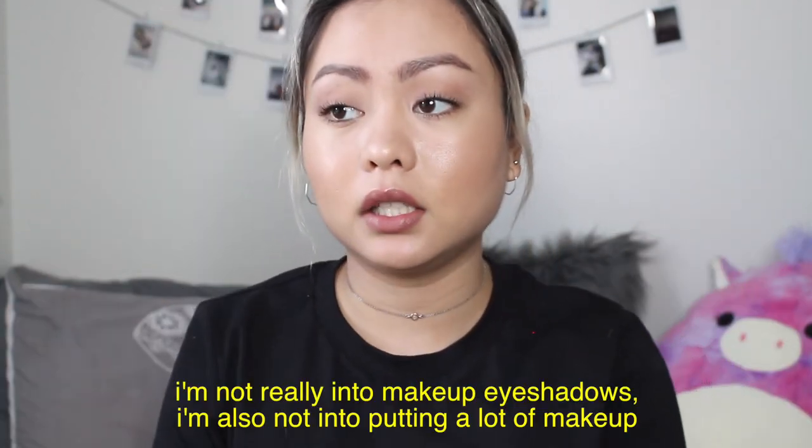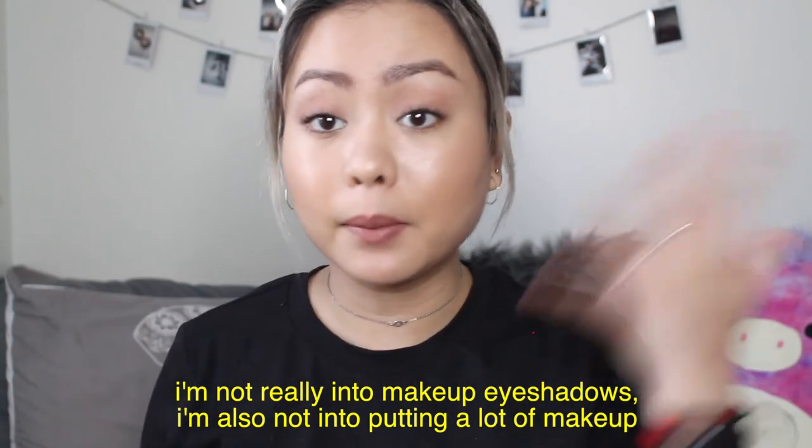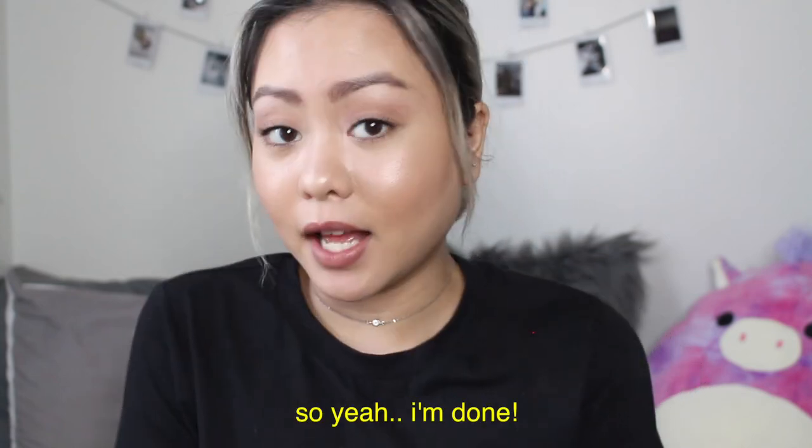Whew, okay. Very natural, neutral makeup siya. Like I said, hindi ako mahilig mag eyeshadow, tsaka hindi ako mahilig like maglagay ng maraming makeup. So yeah, tapos na ako.